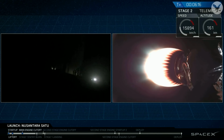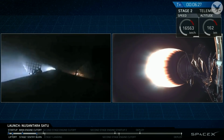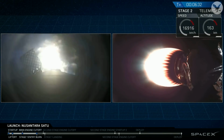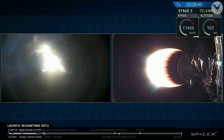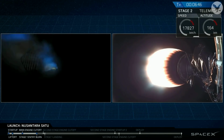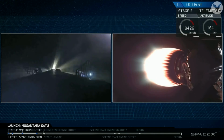Stage 1 FTS is safe. Stage 1 entry startup. And the entry burn has begun. This should last about 18 seconds. Stage 1 entry burn shutdown. And entry burn is complete for first stage.